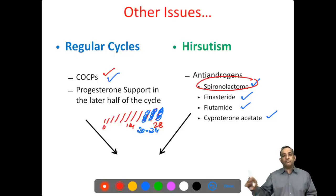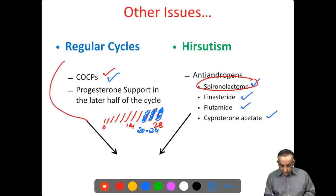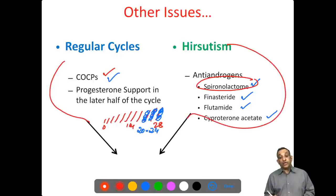But now you will ask me another question, which is there in the exams and it is there in all the forums where I'm answering questions. Sir, she's a girl with PCOS. Her only problem is not hirsutism. She wants hirsutism management. She also wants regular cycles. What is the drug you want to give? So that's why I already made these arrows. She wants treatment of irregular cycles. She wants treatment of hirsutism together. So what can you do?